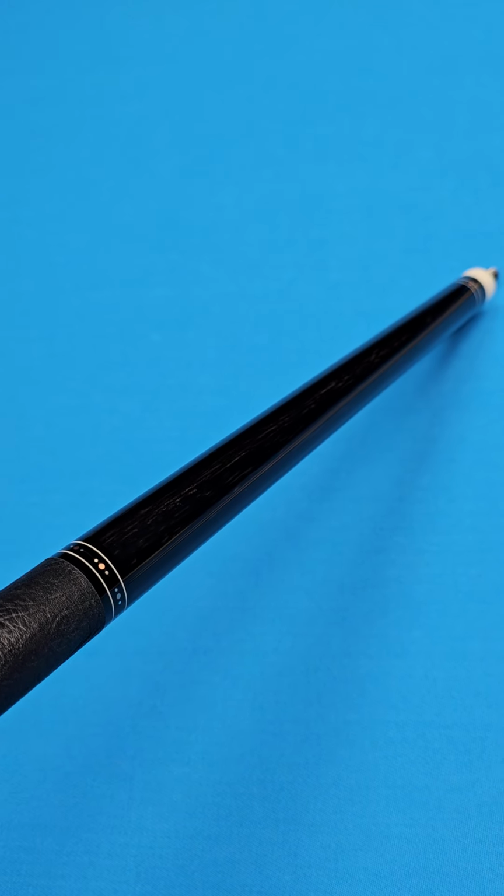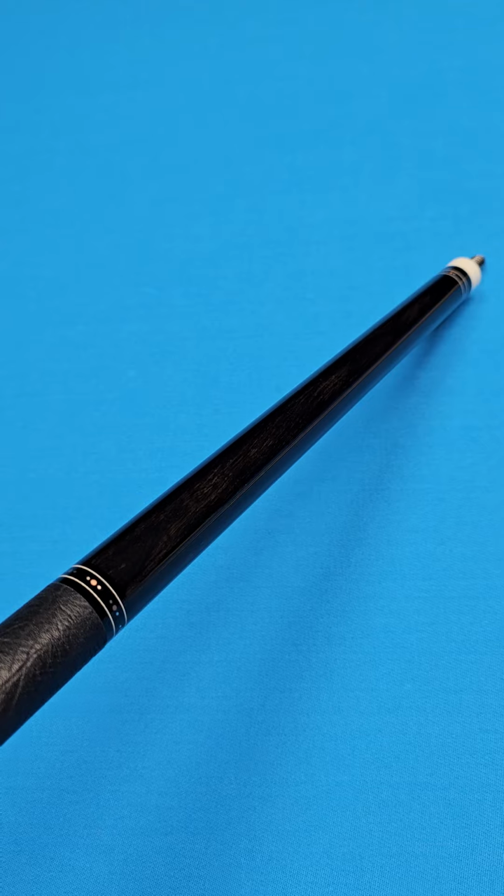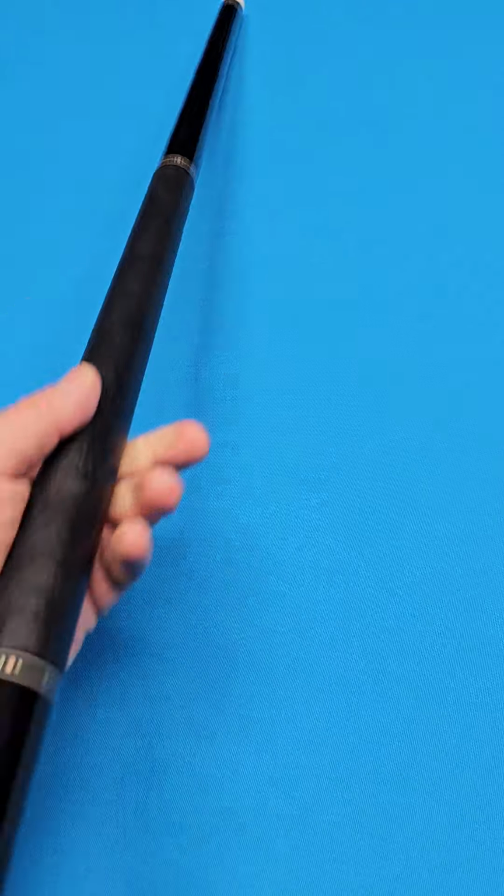It has some really nice dark jet black markings, and then there's some really nice streaky brown undertones going all through it. It's more pronounced on that side right there. You can kind of see it right there. It's really hard to pick up on camera, but I love it.